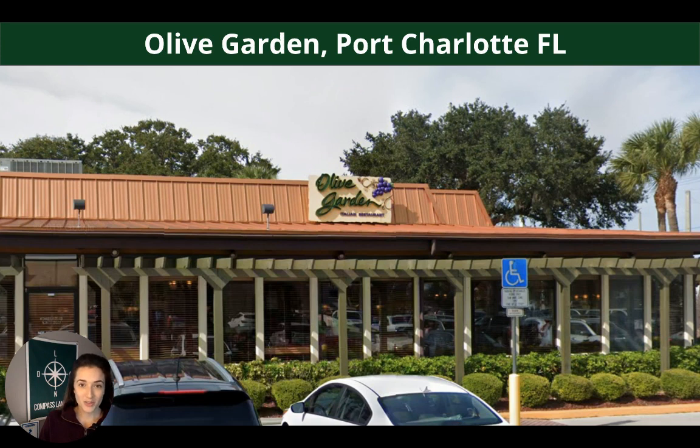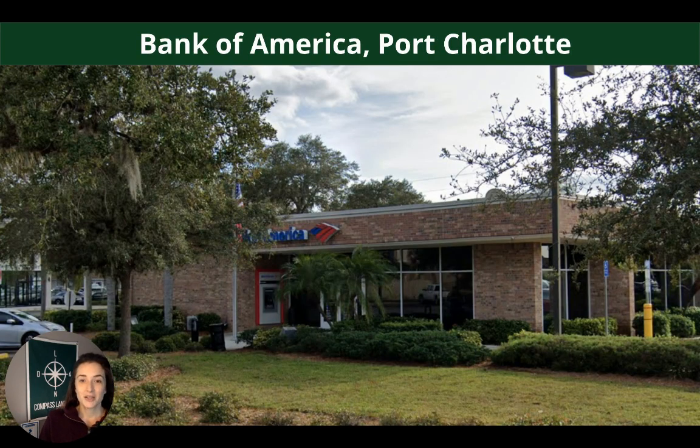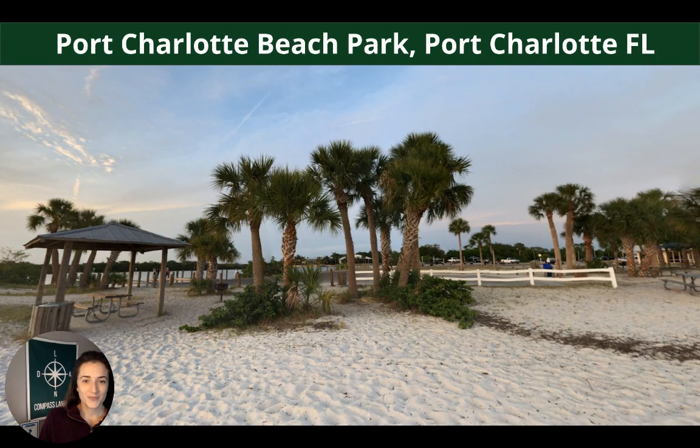Lots of restaurant options. This is a fan favorite in our house, so that's why I have it put up there. Lots of banking options as well.